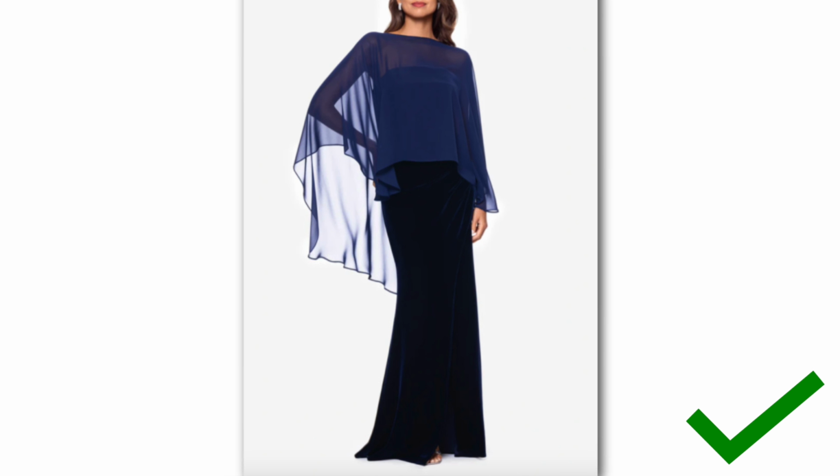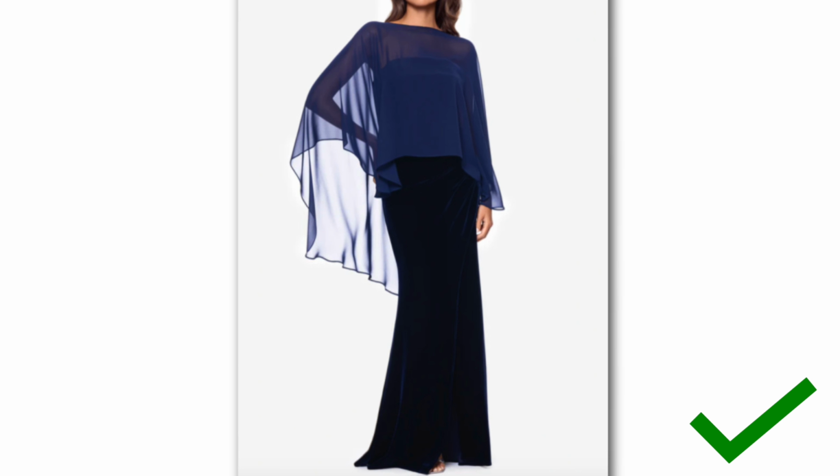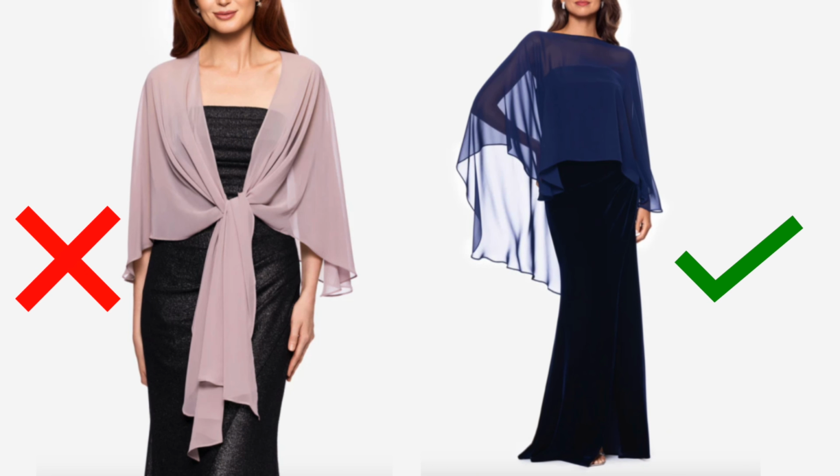But here's an example of a good shawl that still hides problem areas, but in such a more stylish way, in such a more youthful way. There's just a night and day difference here. Hopefully you can kind of tell.